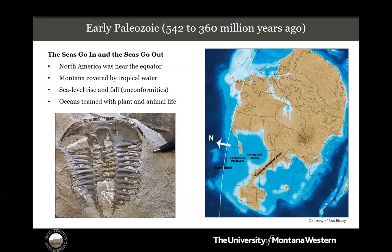That tropical water was filled with a quote explosion of life, right? The Cambrian explosion of life: trilobites and crinoids and hyolithids, which were an early mollusk, a clam-like thing. And I go on and on. And of course, trilobites are my gig.